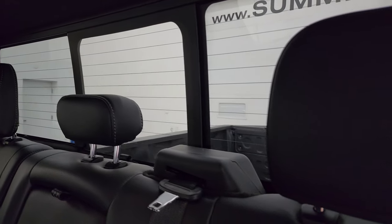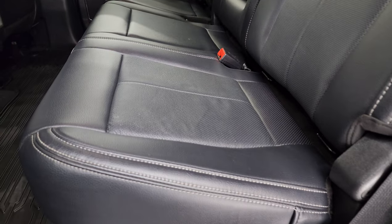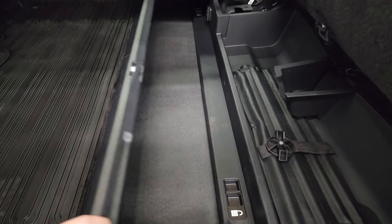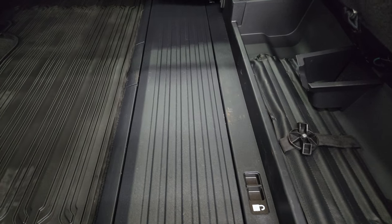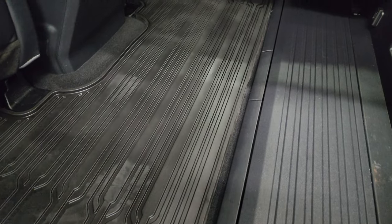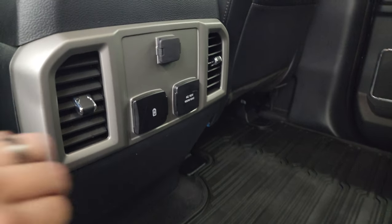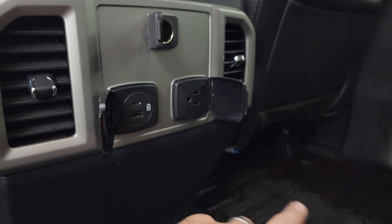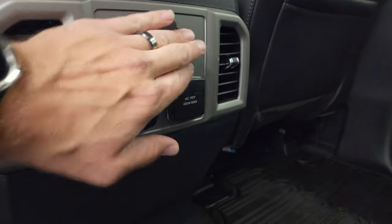Power sliding rear window with the built-in rear defrost. These back seats are in excellent condition, no rips or tears. These fold up like so. You get a storage bin that collapses back here. And then you get the all-weather floor mat on the completely flat floor, which is nice. And then back here you get a 12-volt power point, a USB, USB-C, and then 110-volt, 400-watt plug-in.